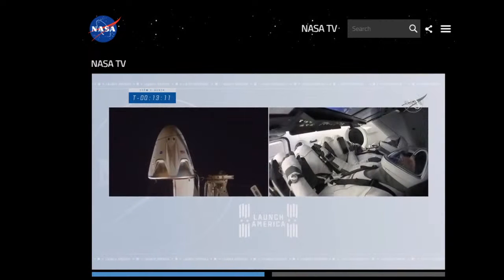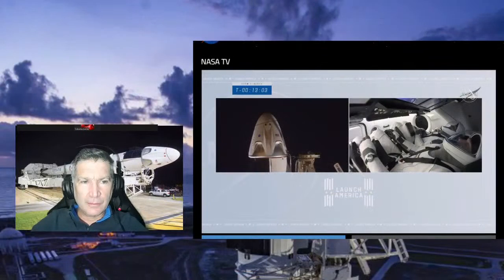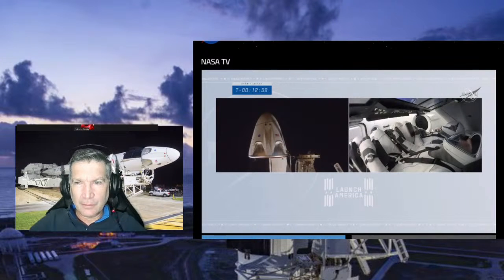Their next major event's coming up at T-minus 10 minutes. They're going to get final instructions relayed to them. The crew displays will be configured for launch, and that allows the crew to get insight into how launch is proceeding and provides constant updates on vehicle health to the crew that you can see on the right-hand side of the monitor. The crew will also at that time close their visors in preparation for launch.